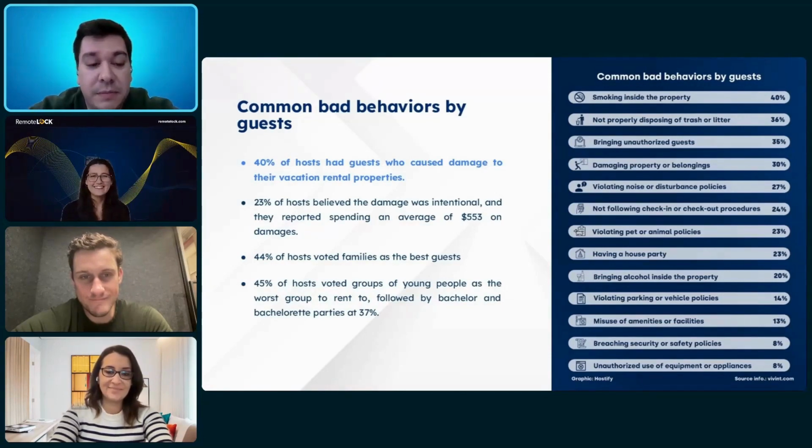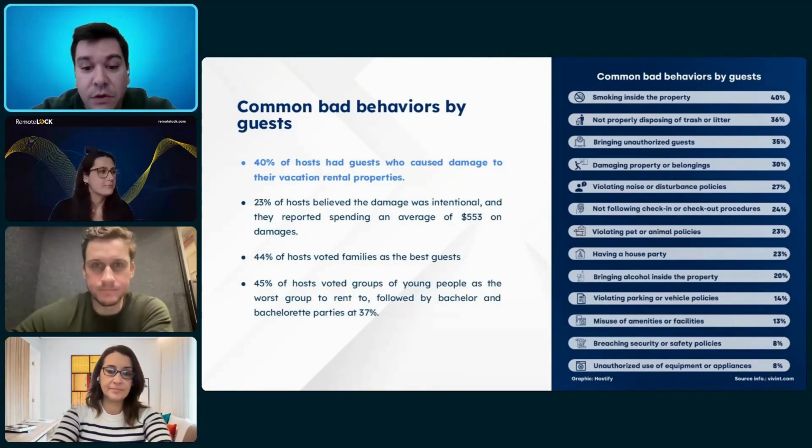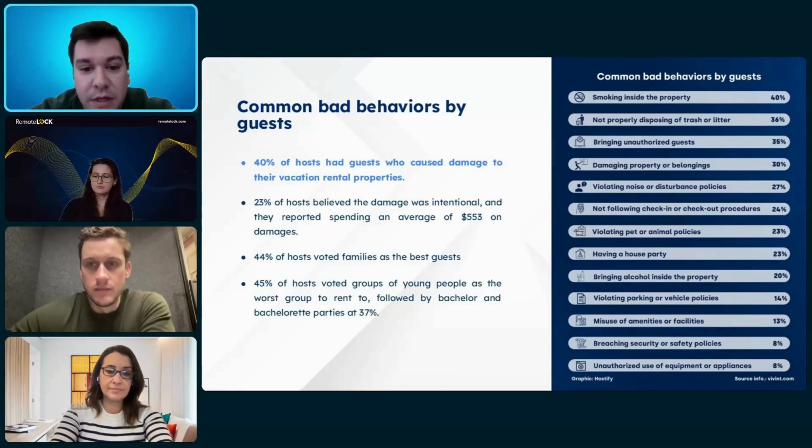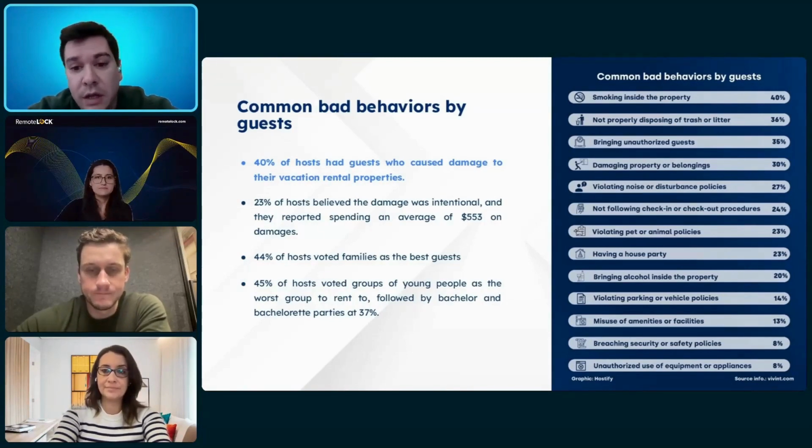They don't take care of the property. They do parties. They do noise. They bother the neighbors. And we can see from all the data statistics that we have here, smoking is one of the worst situations, because it can damage with smell. All the money that you have to spend in order to clean it, maybe it burned some of the sheets or any damage, smell.